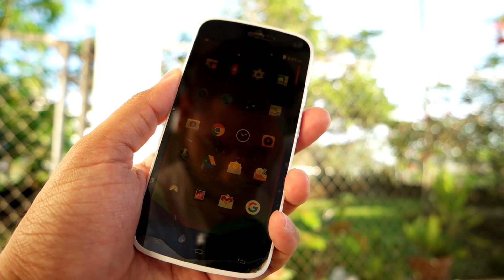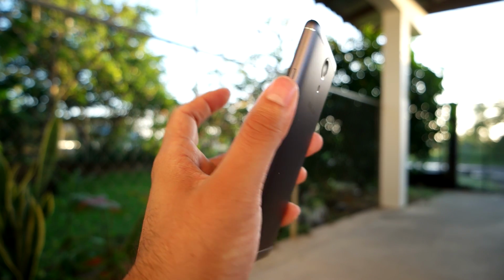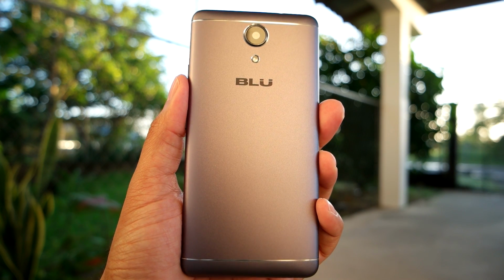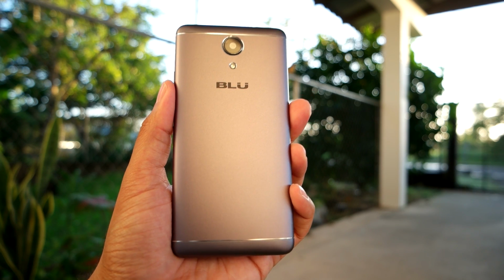At least I know the Blu Life Play, which is several years older than the X2, also came with those items. And a real minor pro, I like the look of the aluminum back of the phone. It reminds me of the older models of the HTC One. You might be thinking, Joe, that sounds great. Time to buy this phone. But hold up. The Life One X2 has some glaring cons.